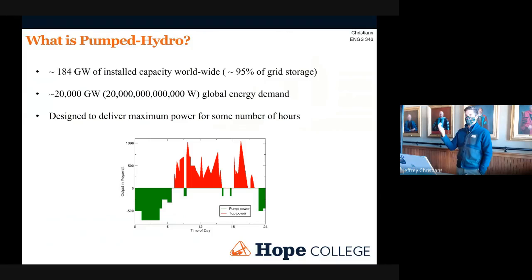But obviously we don't have a lot of storage on the grid. It's still a fairly small component compared to total energy demand. But basically what you do is you design it to be able to deliver maximum power for some number of hours. So you couple it with either renewables, or with something like nuclear power that you want to run at 100% all the time.